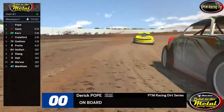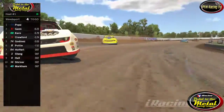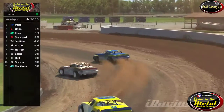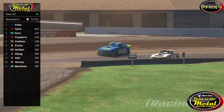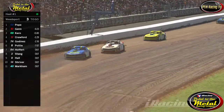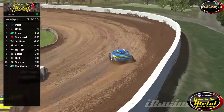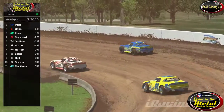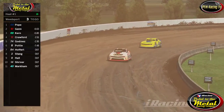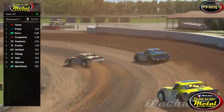Pope now with the race lead here, getting a good run down, but you can see Gann just sneaking his way in ever so slightly as the Chevrolet has got a full throttle assault coming his way on the inside corner here. Laps wind down. Pope is in trouble, losing the lead in the heats. Derek Pope trying to hang on, trying to keep Gann away from leading this one down, but you can see him drift up just a little too high. Gann's going to make him pay for that here.